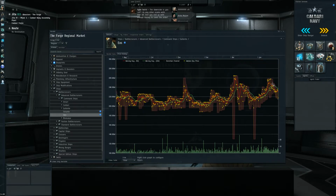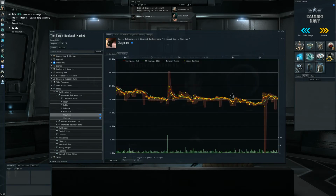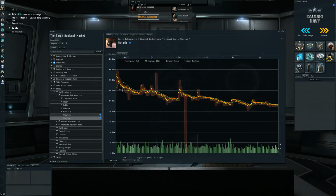If you have them and you want to sell them, do it now. Otherwise, wait for another price spike here. The Claymore, a bit too flat to my liking, honestly. And the Sleipnir, no, that's not one I would want to invest in unless we go long term.